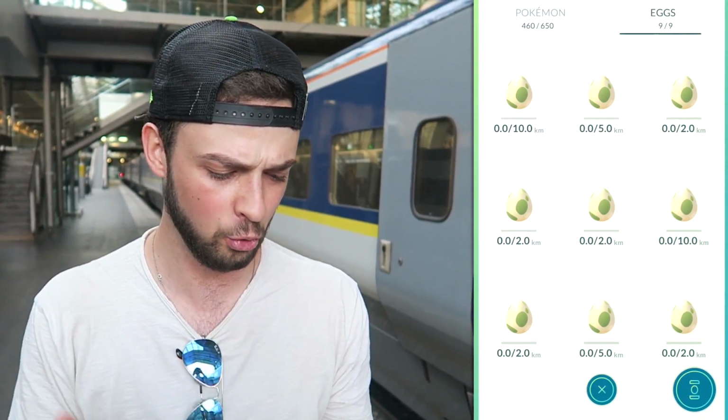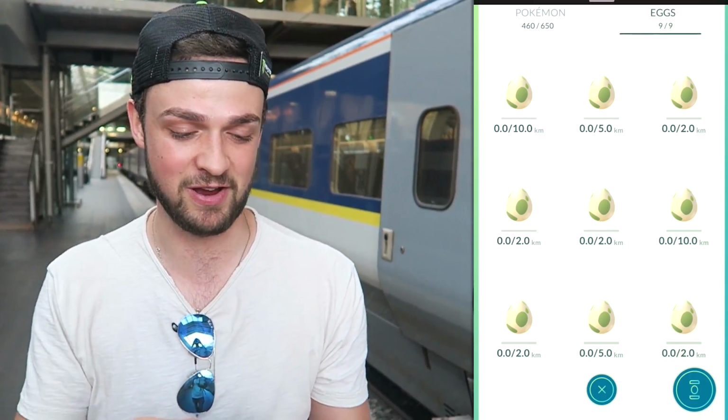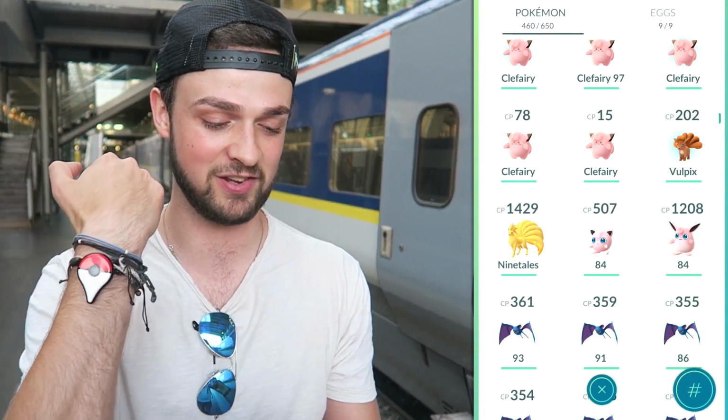And believe it or not, we've got 2 10k eggs. All of our eggs have been refilled as well. This Pokemon Go Plus device is so good for getting distance and filling up your eggs and basically giving you a load of XP.